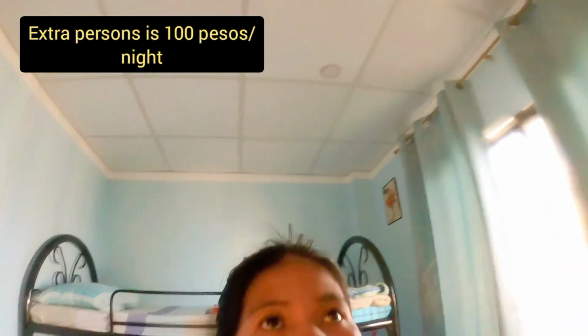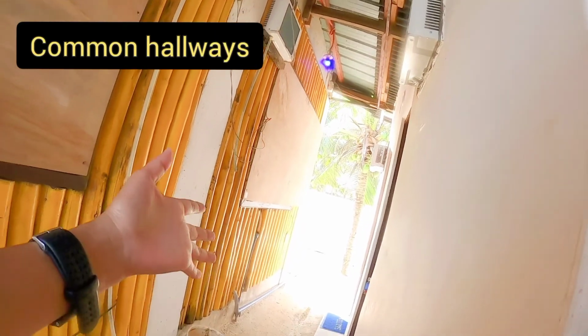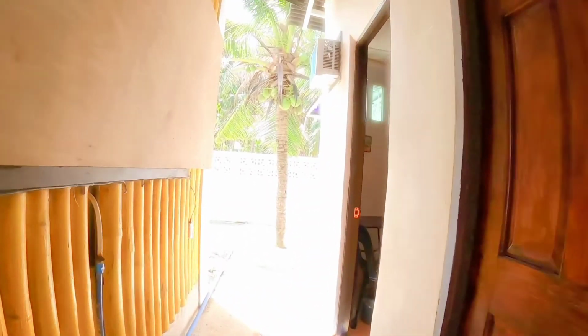And these are their guidelines here for some rentals. And then this is the area. This is a shareable bathroom, but the bathroom is out there. I'm gonna show you guys the bathroom.